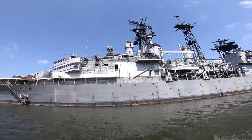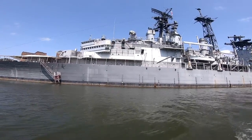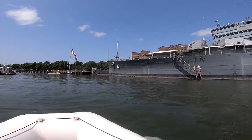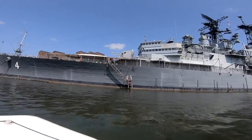Here's part of the Naval Academy Park, or Navy Park something. I don't know exactly what it's called, but they have 2 warships and a submarine that you can tour. Pretty cool inside those boats. We've done a tour.